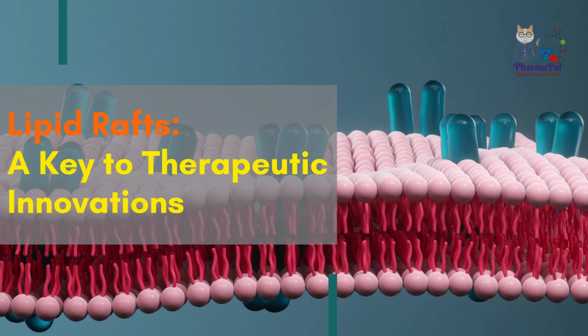Now, lipid rafts are not just static structures, they are dynamic and can change based on the cell's needs. They play crucial roles in processes like inflammation, cancer progression, and even neuroplasticity in the brain. For instance, in Alzheimer's disease, lipid rafts are implicated in the accumulation of amyloid plaques, which are harmful to neuronal health.